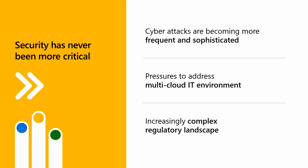We've also heard about the pressures to secure multi-cloud IT environments. It introduces a lot of complexity for security and compliance teams, trying to safeguard identities and devices and data and applications all across different cloud environments. Another consistent theme is that the increasingly complex regulatory landscape makes it difficult to understand where the risks really lie, and the impact of those risks for organizations in traditionally less regulated industries. So these are the top three trends that we see. And if you couple all of these with challenges around skills shortages and budgets being tightened, business leaders are facing tougher choices about security more than ever before.